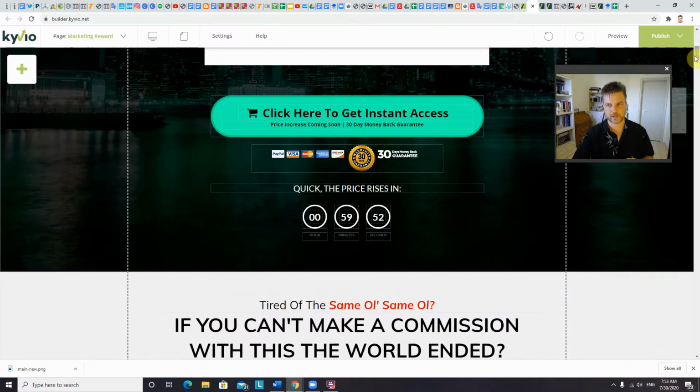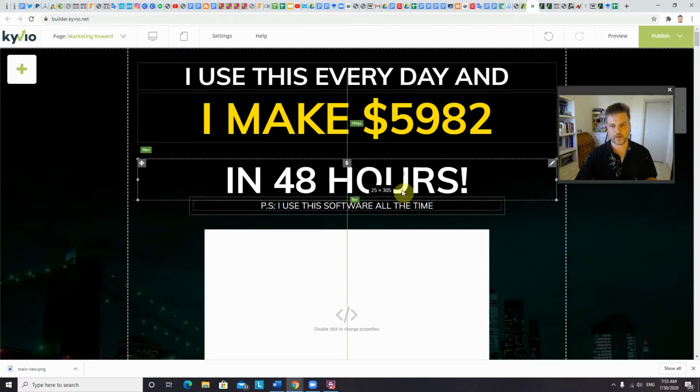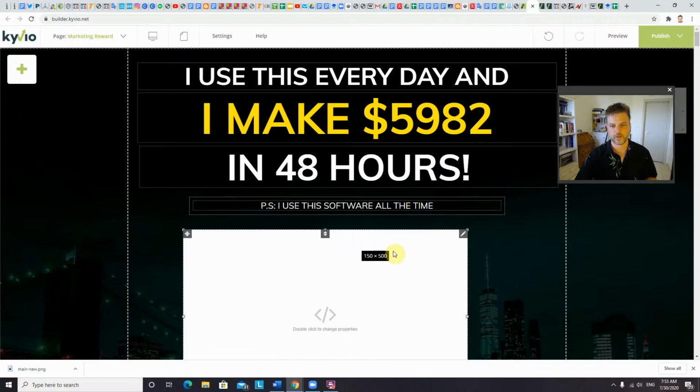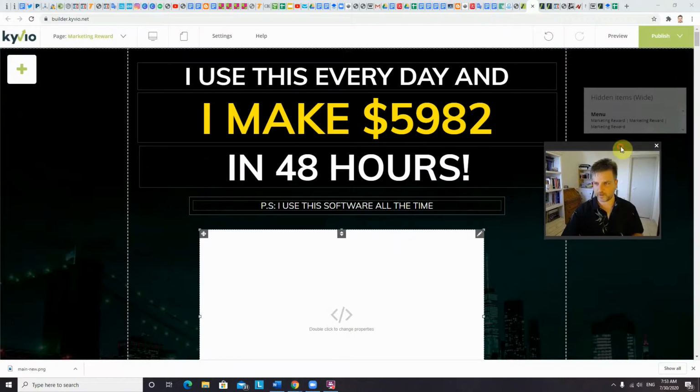Especially if you're using a block system and you don't know how to use it. But this is all just drag and drop, all right? Very, very easy. Look, I can move this around, move the video around, just like on Canva. And you can't do that on Clickfunnels, all right, guys? So that's big. Now, let's compare the sales pages.